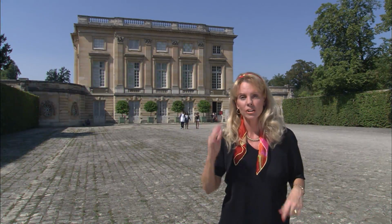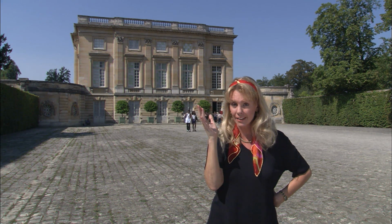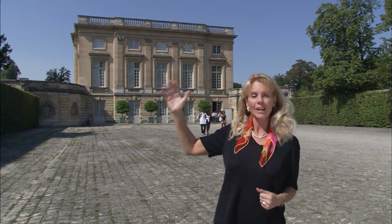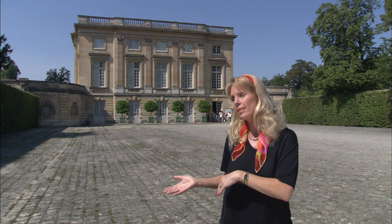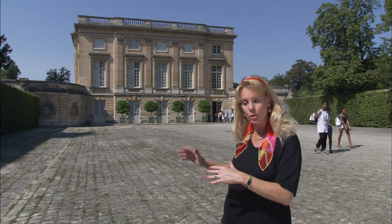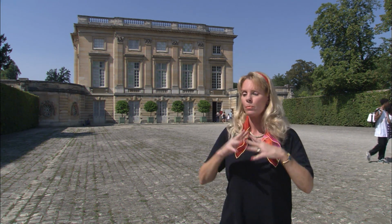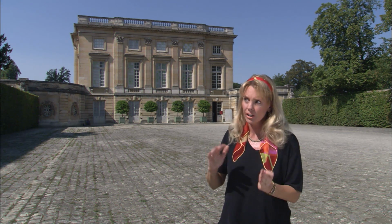Okay, if you're like me, you're probably totally confused right now, so let's see if I can re-encapsulate the history of Versailles in about 20 seconds. All right, the big palace is where the kings lived and they did all their business. The Trianon was the pink one over there, where Louis XIV came on the weekends to kind of relax, and where 200 years later Napoleon lived when they thought about bringing the capital of France back to Versailles. Now, the Petit Trianon, this is where Louis XV brought all of his mistresses, and where Marie Antoinette lived for a while, and where 200 years later Josephine, Napoleon's Josephine, moved in and lived here as well. Got it?